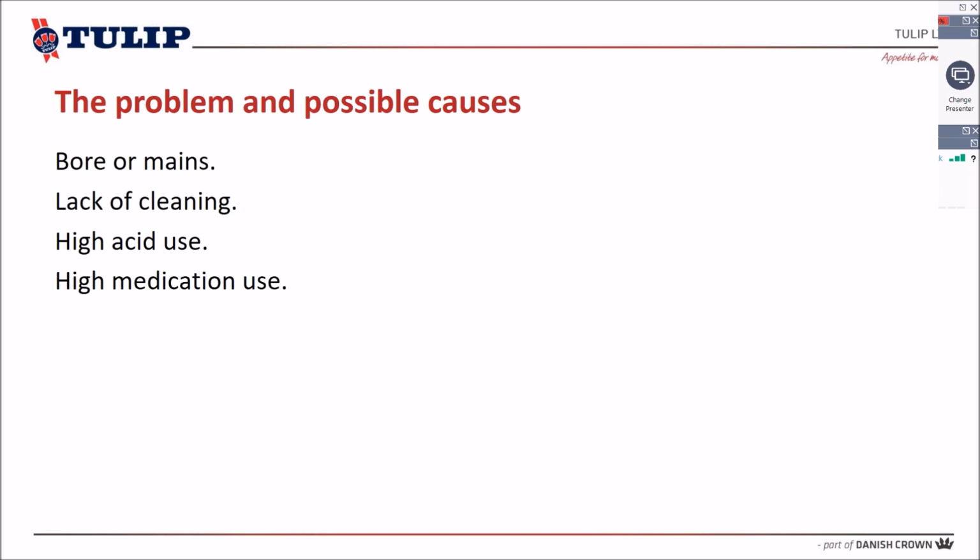High acid use without cleaning your water lines, high medication use without cleaning your water lines will result in biofilm. Biofilm will then restrict your water to your pigs, which will add length of time that your pigs are in your finishing house. So bear those little problems in mind.